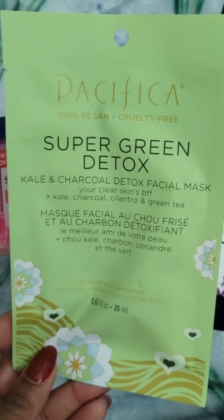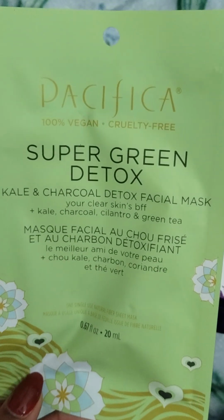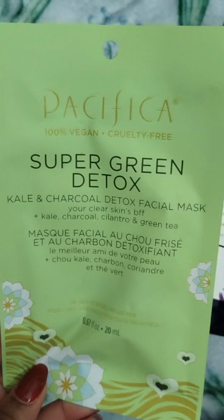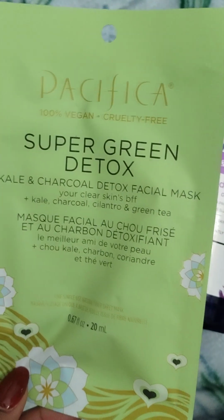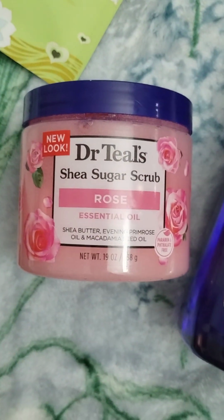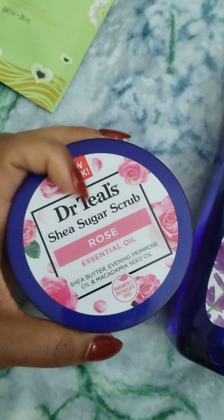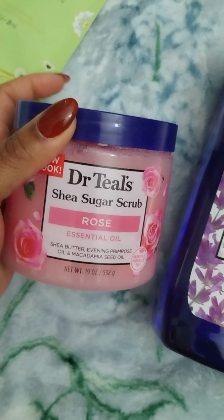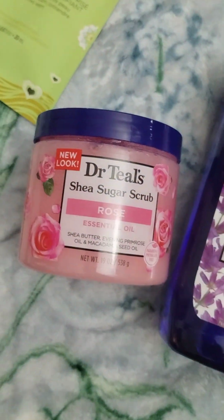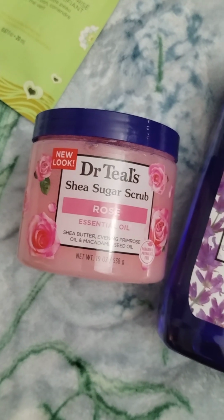It has cilantro and green tea too. So I'll tell you all how it worked out. And you should go to Target and check it out for yourself if you have more oily, acne-prone skin. But yeah, I can't wait to use this here because it smelled so amazing when I opened it up. Here, let me see if I can open it. Well, actually, I can't open it while I'm holding my phone, but if you go to Target, you will see just how amazing it smells.